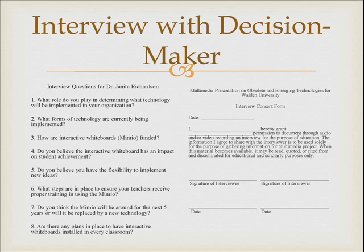Okay. Do you think the Mimeo will be around for the next 5 years, or will it be replaced by new technology? I think it'll be around like the chalkboard. However, I think new technologies will be out within the next 5 years.